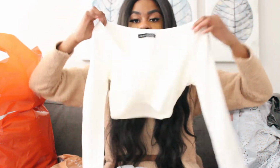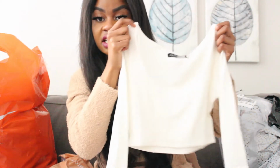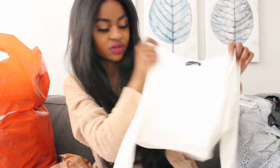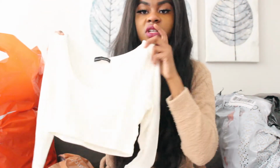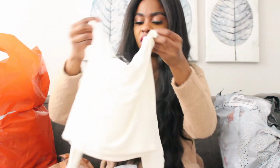And this top is super nice, and it has kind of more of a deep V, so it shows a little bit more of your boobs. And it's really cute. You can wear this with a denim jacket over the top, by itself, with a cardigan. This set is so freaking bomb.